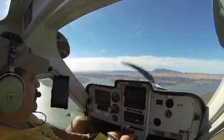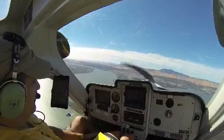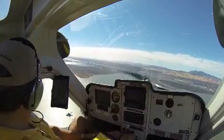Travis approach, Pilatus 200, 400 for Golf, 8,500. Pilatus 294 November Golf, Travis approach, the Travis altimeter 2987. 2987 for November Golf.